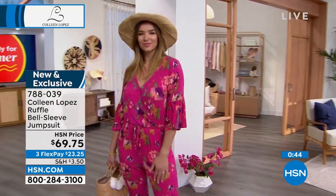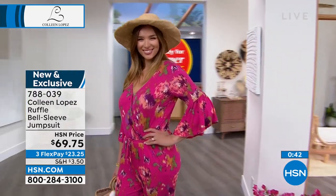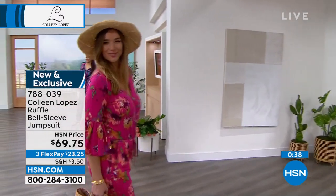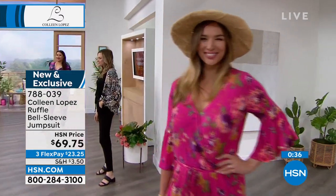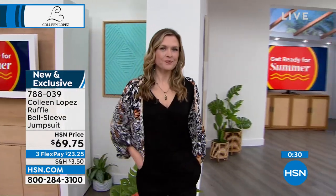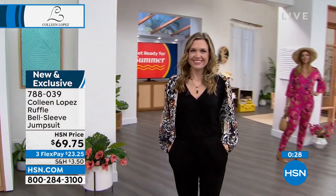It's gorgeous. Look at her in the pink. Dagmar was telling me back in the models' room that if she were to buy this in a store, she'd pick the black, but then she put it on in the pink, and look at how fabulous she looks. So don't be afraid of some color. I mean, tis the season, right? To add some bright, beautiful color pops to our wardrobe.